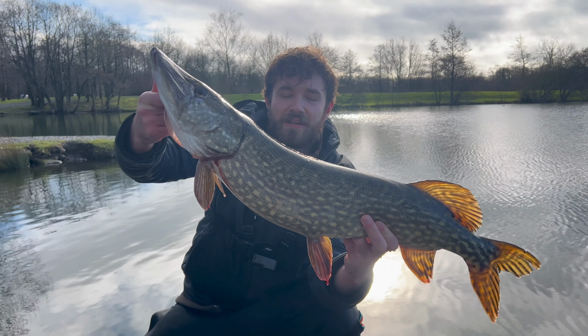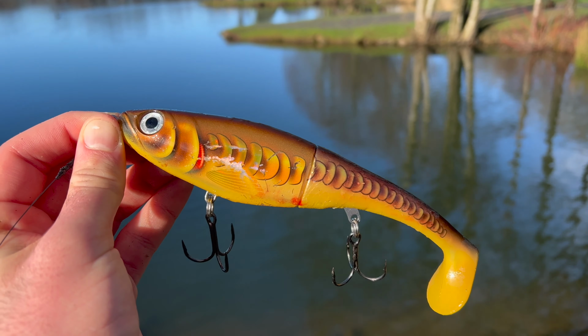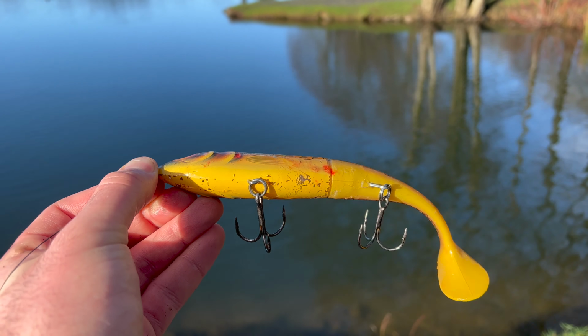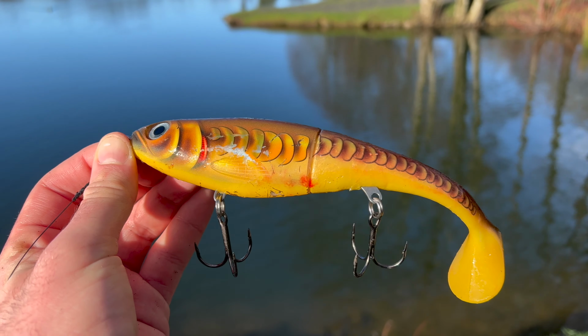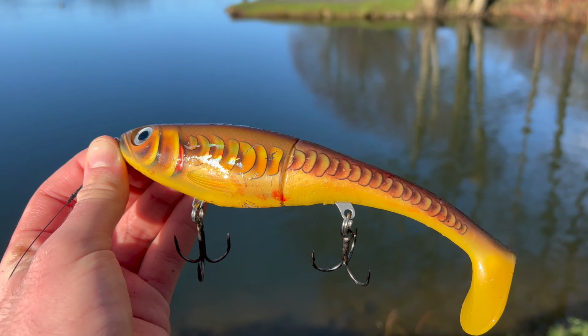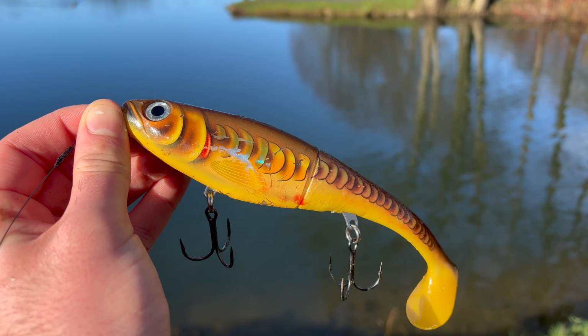Let's carry on fishing. I am saying without a shadow of a doubt that this is the best pike lure I've ever owned. It's caught me like 8 or 9 fish now over 3 sessions. What, 2 doubles and 1 nearly double. Can't sing its praises highly enough.